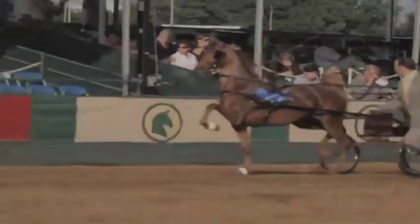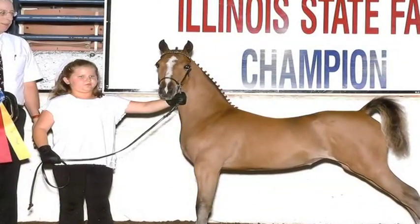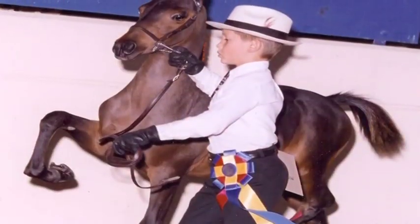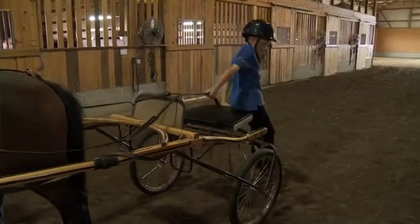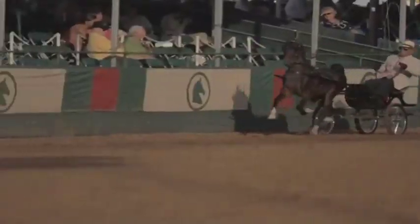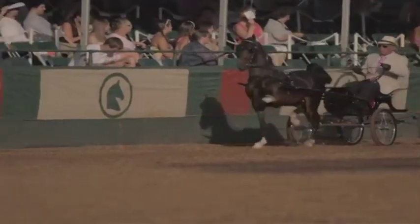Well, the amazing part about it is that once you see these kids showing in hands, and they're like 5 and 6 and 7, 8, 9, 10 years old, and then as time goes by, pretty soon you see them driving ponies in the show ring, pretty soon they own 3 or 4 ponies, and then you see their moms and their dads driving harness ponies or cobtails or rope ponies. So it's a progression. It seems like once they get in, they're hooked.